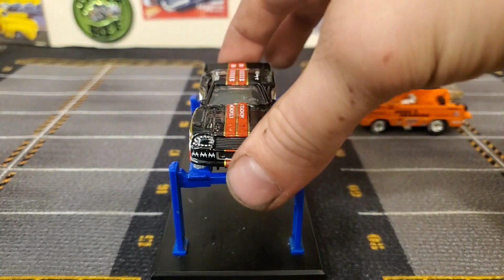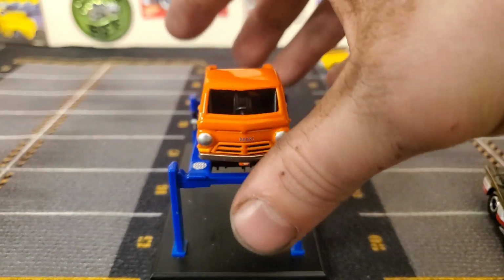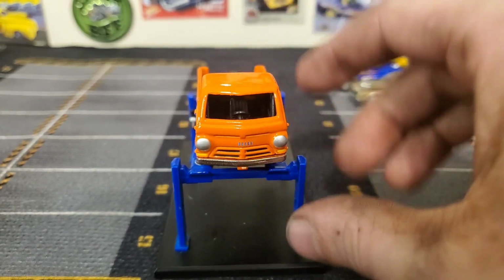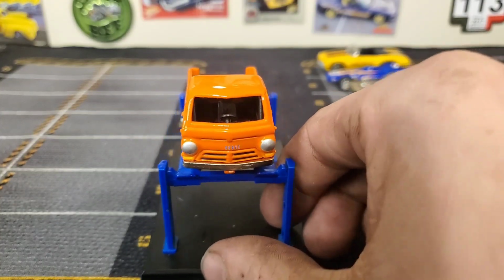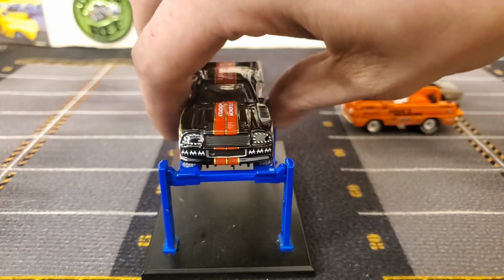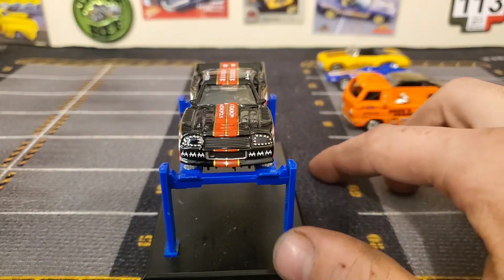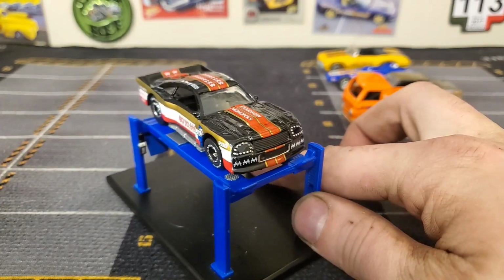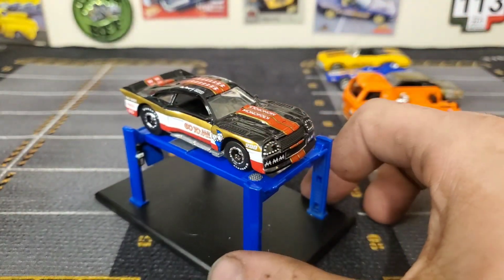It is taking up the entire width of the lift, whereas usually, say for instance, this Dodge A100, which is a bit of a larger size vehicle, doesn't even cover the width of it. This car is insanely wide. When we take a look at the base, it'll probably put it in perspective for you guys a lot better. Really, really cool looking car. I absolutely love every single line on this car.